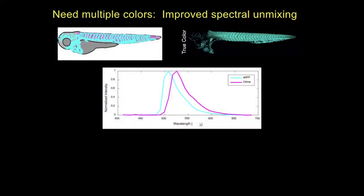Okay, what about the increased number of colors? Now, if I wanted to do it even slower than the 10 hours, I would use CyTOF. But I don't want to do it even slower. I want to do it faster. So what we need to do is come up with a way to deal with this significant overlap between the fluorochromes.